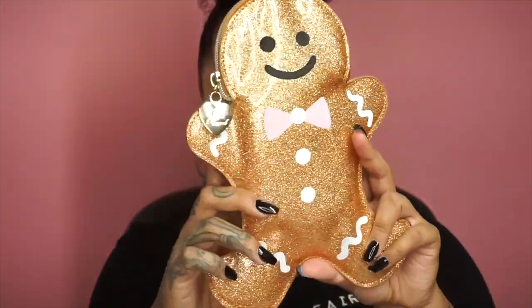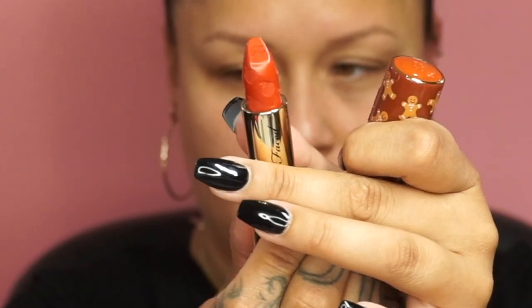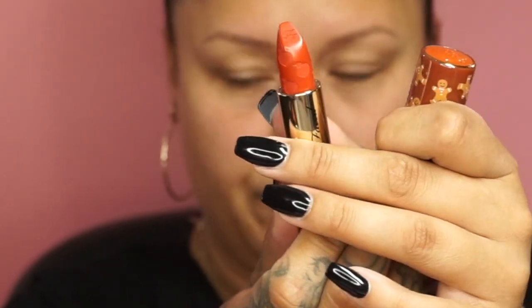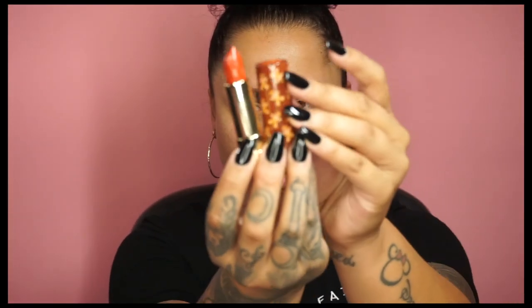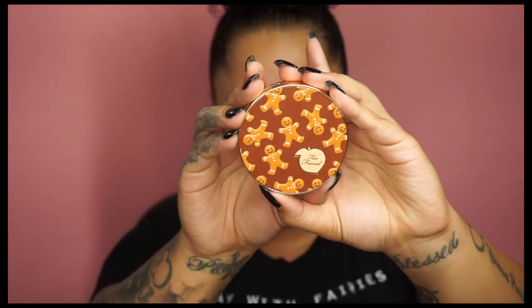So like I said, this cute little thing here has some goodies in it too. We have a gingerbread lipstick, and it has a little gingerbread man on it as well. And this is called Gingerbread Man. And it smells like gingerbread as well. Yum. And we have the bronzer. This is the Gingerbread Tan bronzer.